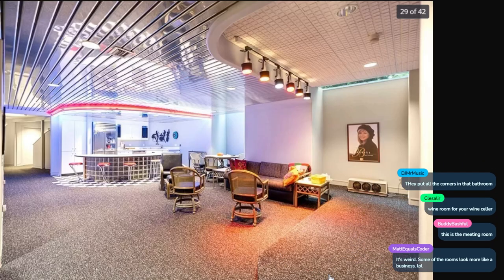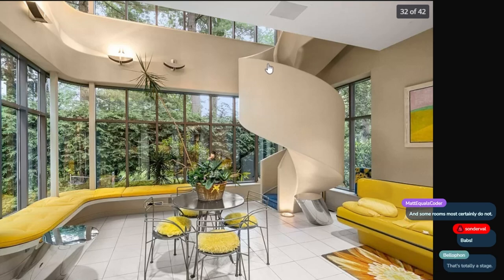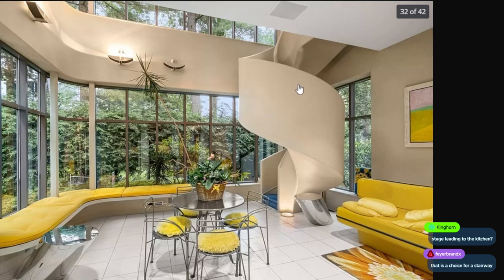Yeah. Okay, we're back in the... Oh, is that a stage? I think it's a stage. Well, whatever. A really freaky spiral staircase. There we go. I was wondering if we'd have a spiral staircase tonight. Man, that is messed up.